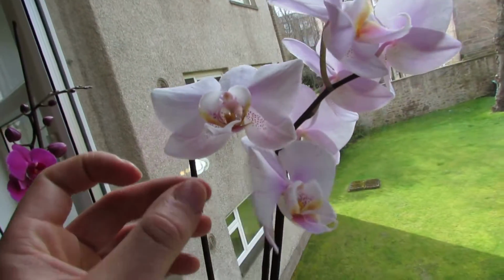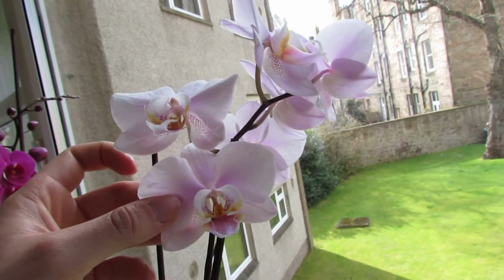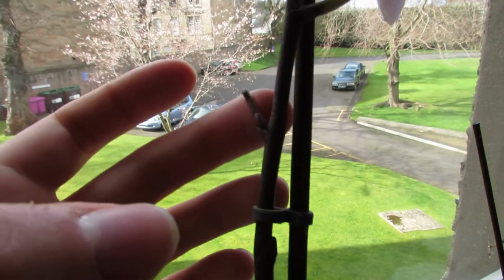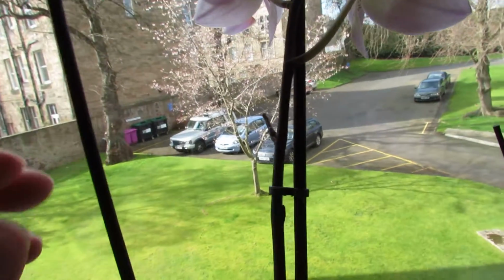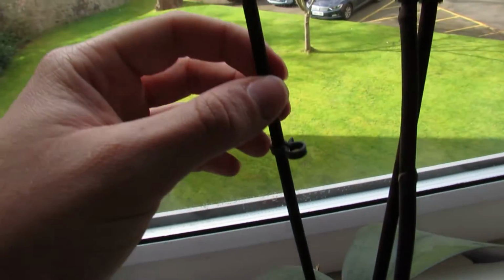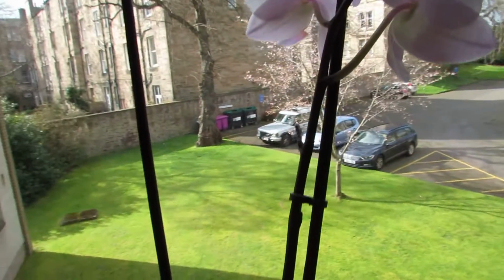So the next one here is a slightly bigger one. These flowers on the top here have been open for quite a while actually, probably about 2 months, but recently it started to grow a second branch off the side here, so I'm hoping that will grow up. If it's quite wobbly, I might just train it onto this support bamboo here. Otherwise I'll just leave it and I'll have some nice flowers coming off the side.